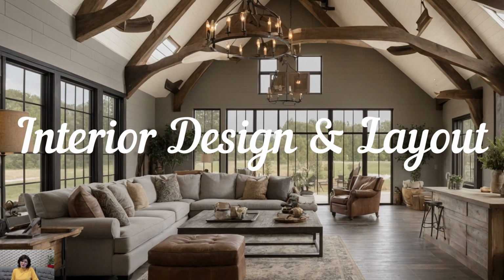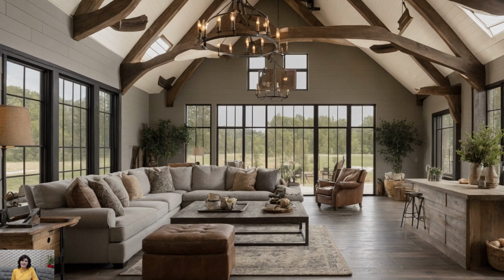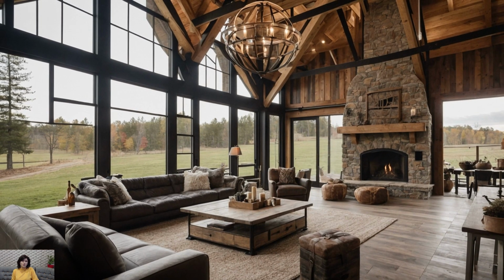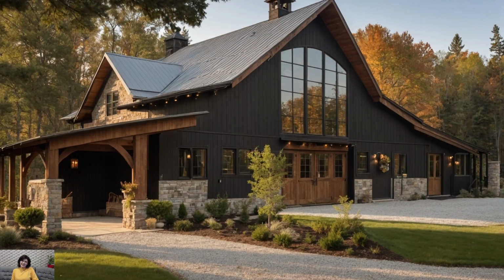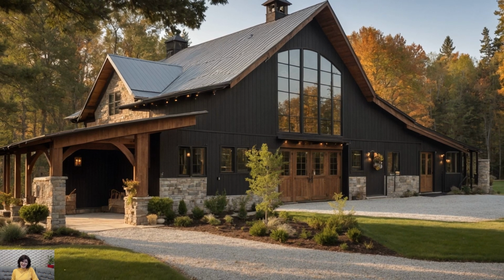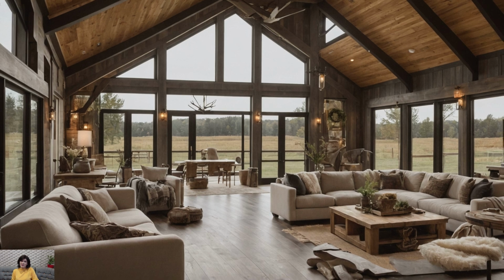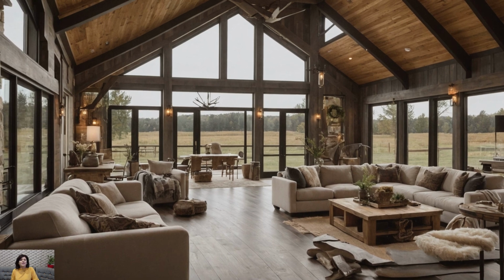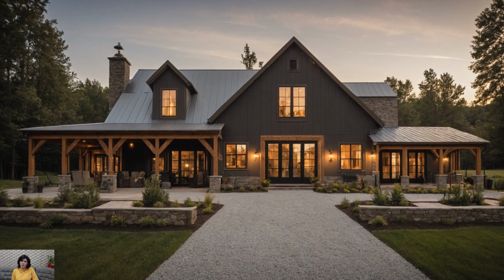Interior design and layout. The interior design of a modern barn-style house reflects a harmonious balance between rustic charm and contemporary sophistication. Open, airy spaces characterize the layout, with an emphasis on functionality, comfort, and aesthetic appeal. Key features of the interior include vaulted ceilings with exposed wooden beams, which not only add architectural interest but also create a sense of spaciousness and warmth. These ceilings often extend over expansive living areas, including the kitchen, dining room, and living room, fostering an open concept layout that promotes natural light and seamless flow between spaces.